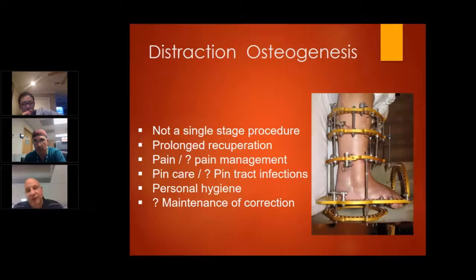Distraction osteogenesis, I've had very little experience with this. I've used it mostly in the forefoot. When I started to look in the literature, there's really not a heck of a lot of studies out there that have shown large case numbers. It's not a single stage procedure. It has a prolonged recuperation. You have to deal with pain and pain management, pin care, pin tract infections, and personal hygiene. All of these things are potentially issues.